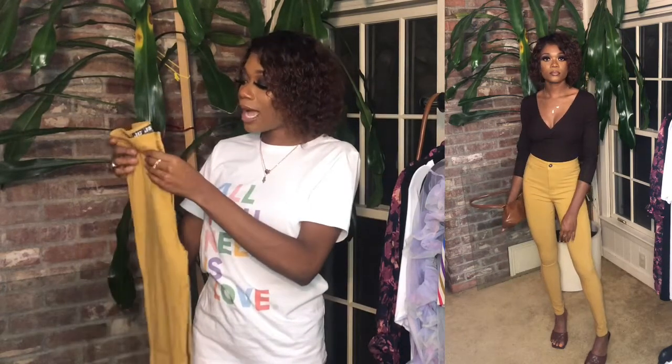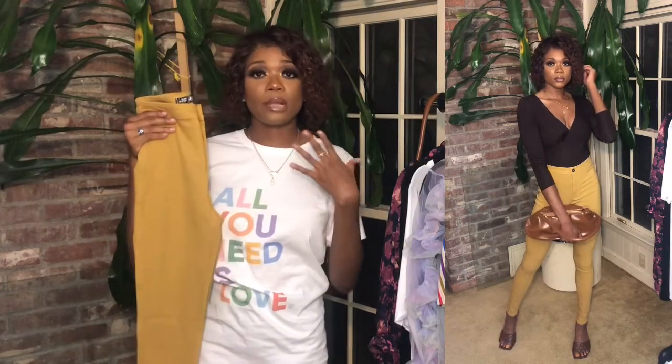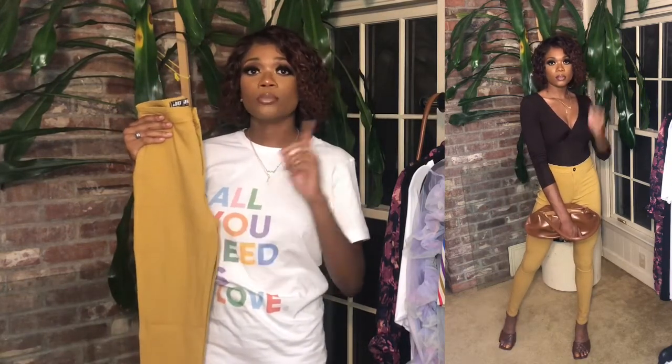You saw me style this with all shades of brown, okay? I had on a brown bodysuit. I had on those brown mules.